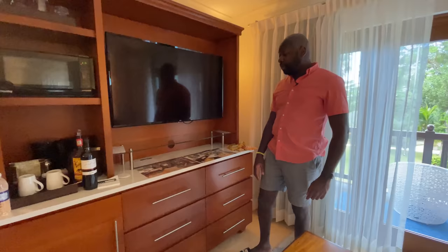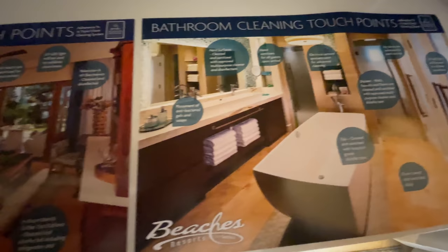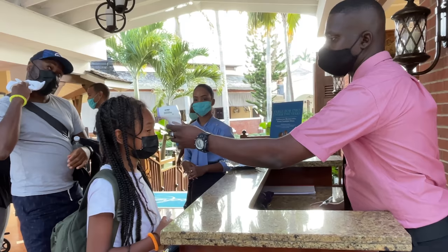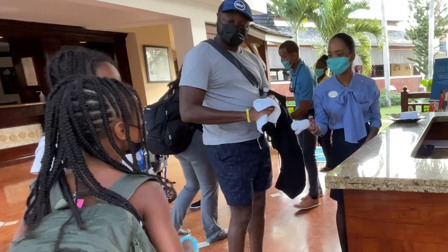Now let's talk about COVID safety at Beaches Negril. Beaches has a triple check cleaning system for suites and bathrooms, and they provide informational material in your room that walks you through exactly how the housekeeping team is keeping everything sanitized. As you check into the resort, every guest has their temperatures checked, and you have to apply hand sanitizer before you enter the premises. You're also given an antibacterial hand towel.